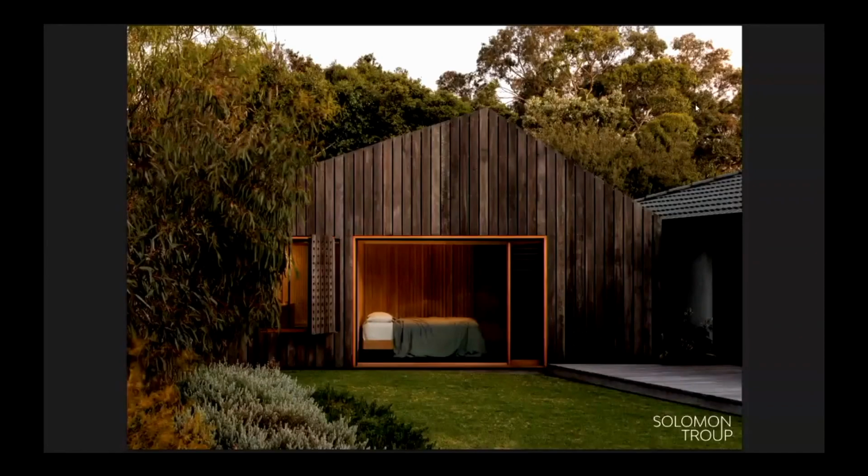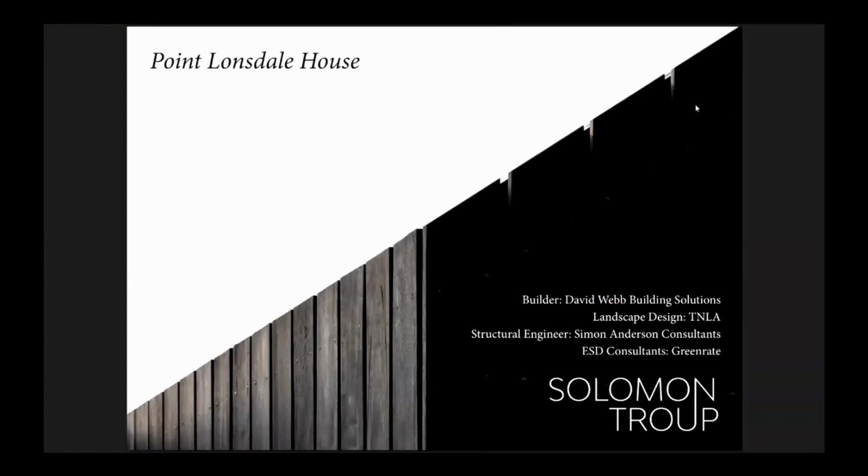Point Lonsdale House is a testament to how even small changes can have a significant positive impact on the functionality and livability of a home.